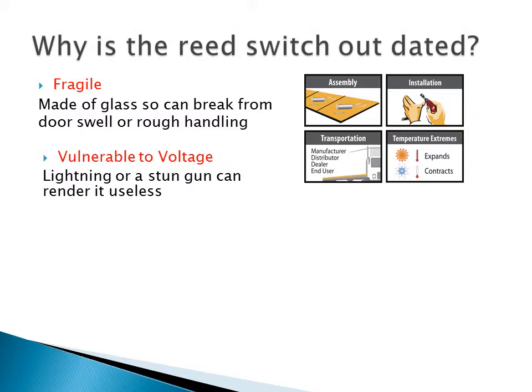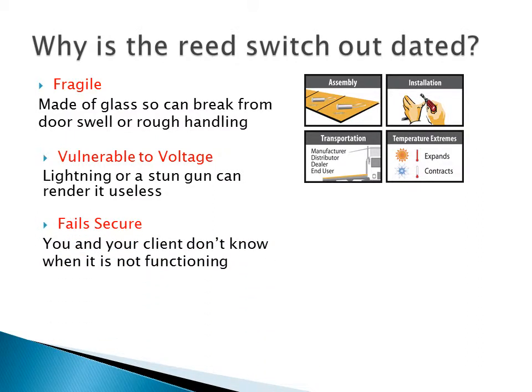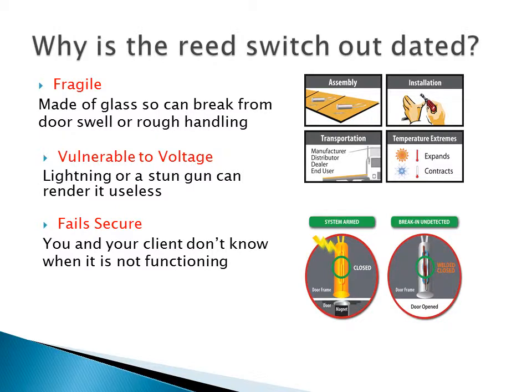Also, the reed switch is vulnerable to voltage. Any lightning or a stun gun maliciously attacking a door can render this contact useless, and it fails secure, so you don't know as a client or as an integrator that the door is not working. So when the system is armed, a break-in goes undetected.